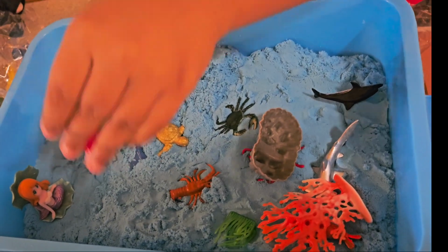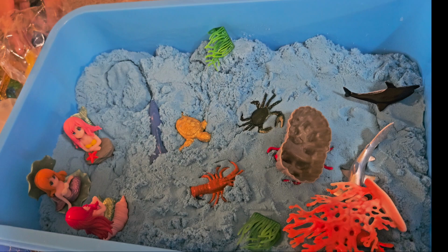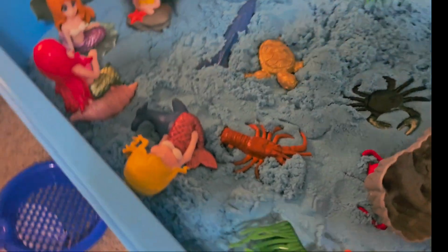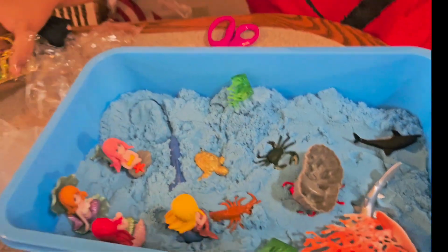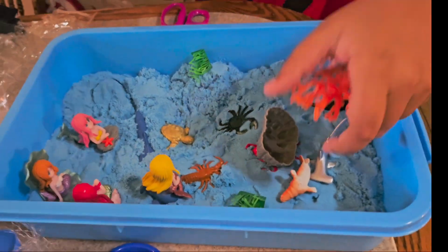See, they all have the same faces. Oh my god. Look, they all have the same faces. Oh, very cute little mermaid family. Oh, I forgot about this. Oh, yeah. You need to put.